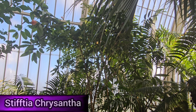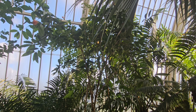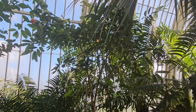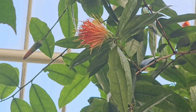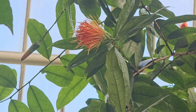Stifftia chrysantha is a flowering shrub native to Brazil. It can grow up to 5 meters tall and is bushy in appearance, with beautiful flowers blooming for 9 months in the year. They grow in full sun or partial shade and need well-draining acidic soil. It can be grown in pots, although pots should be kept in the shade to prevent roots overheating.